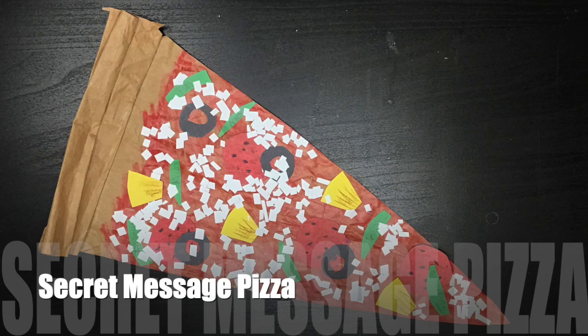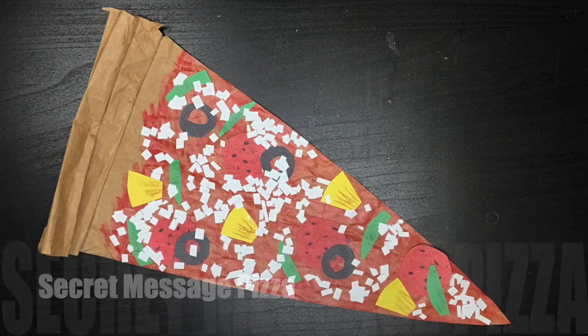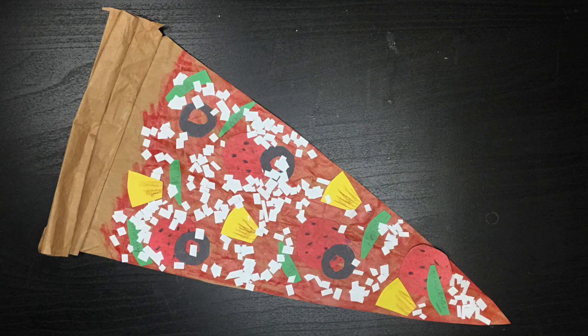Well, here we have it, Cape Artist, our finished slice of pizza with a secret message. So I hope you've had a great time. I hope you had some fun with your collage. Remember, a collage is a piece of artwork where we cut and glue, much more than drawing, coloring, painting, sculpting. It's mostly the cutting and the gluing. That's what a collage is.